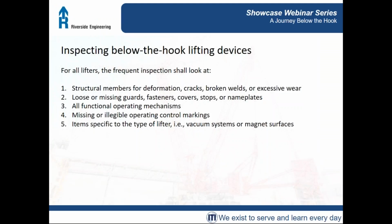For all lifters, the frequent inspection shall look at structural members for deformation, cracks, broken welds, excessive wear, loose or missing guards, fasteners, covers, stops, nameplates. All functioning operating mechanisms need to work properly. They'll also check for missing or illegible operating control markings and items specific to the type of lifter, like vacuum systems or magnet surfaces.